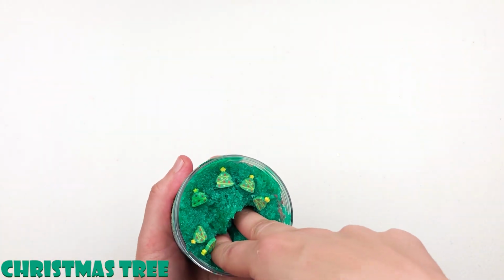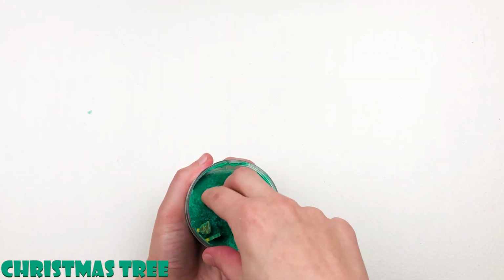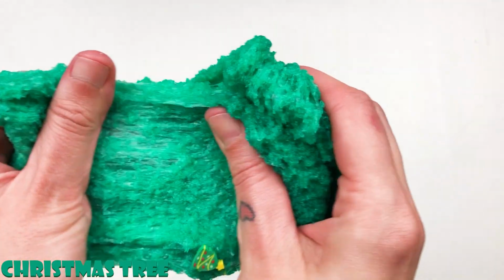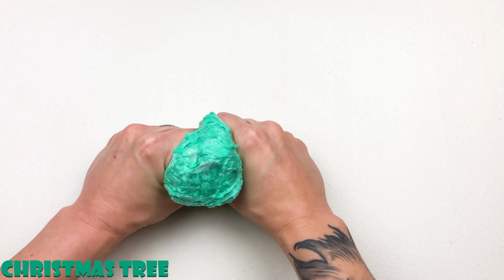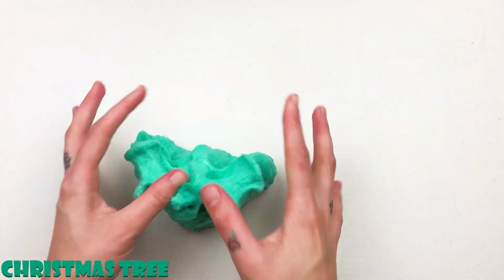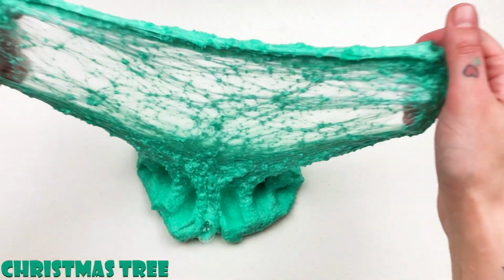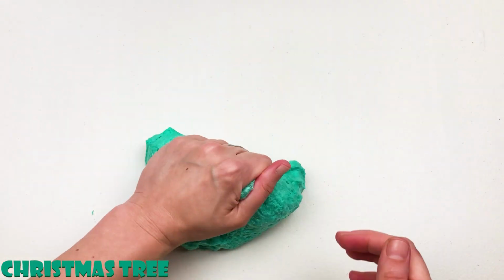The green color matches a Christmas tree very well. I love the sounds that this slime makes. This fluffs up into such a crunchy and airy texture. I'll admit this one did stick to me a bit. It happened more when it started to inflate. It really wasn't that sticky when I first started playing with it.